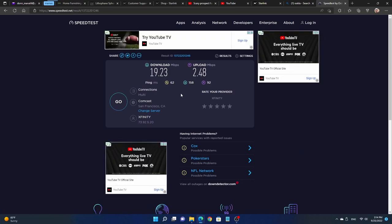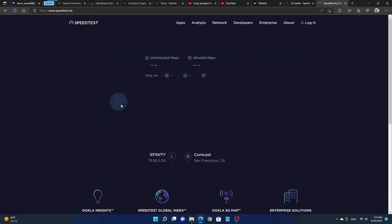Much lower compared to the app, 20 megabit download speed by 2.48 megabit upload speed. It could still be maximizing things. Again, it's going to be 12 hours at least to optimize its location. So we're going to go ahead and try this again tomorrow morning or later tonight possibly. Let's try it one more time right now.